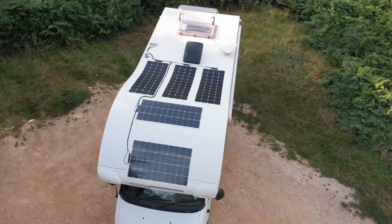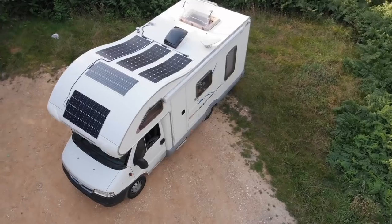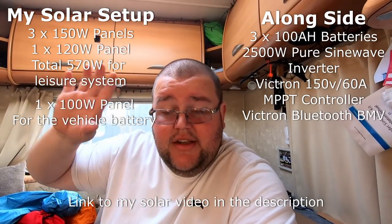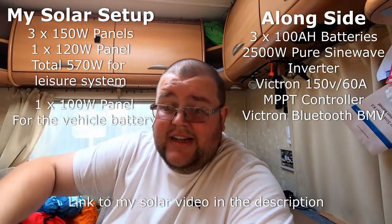So, solar. I have had solar installed, as most of you know. I'll be overlaying footage of what my panels look like now. Let me just quickly run through it. I've got 5 panels installed. 4 for the leisure system, 1 for the vehicle battery. Now, I've got a whole video dedicated to this, so I'm only going to skim over it, and you can click that video.